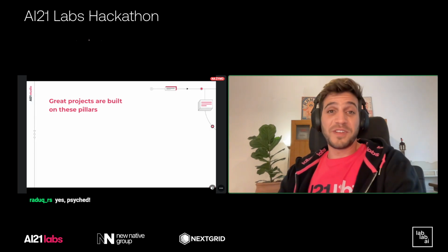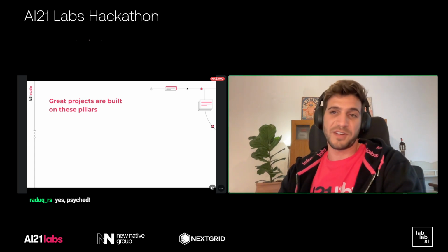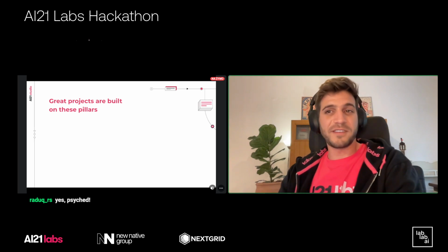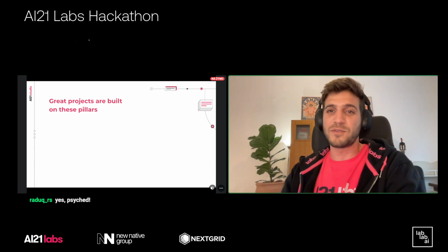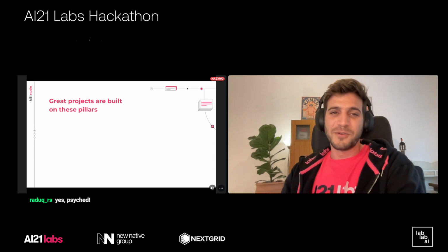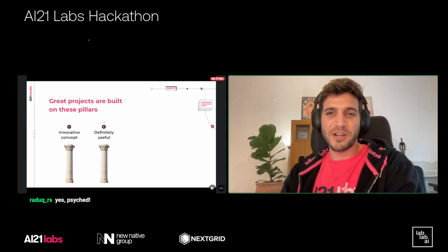So today we will be discussing what sets truly great projects apart from the rest. We'll be exploring the key components that make up the foundation of a successful project. I like to call these components the pillars of a great project, which includes an innovative concept. The first pillar of an outstanding project is a unique and imaginative idea.